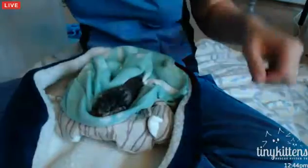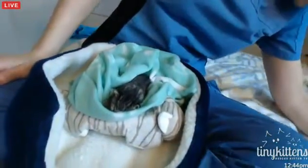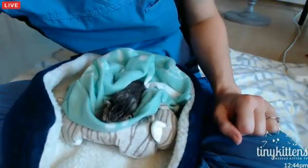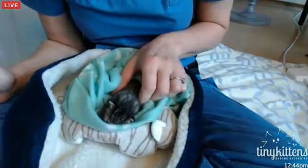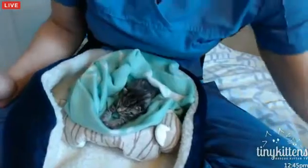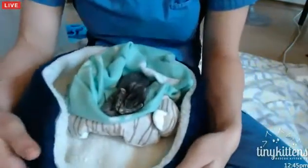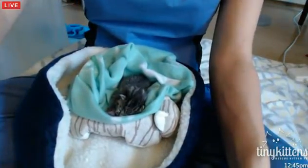So that was about 1 milliliter. Was that pretty tasty? Should we put it back in the water to get warmer? She likes her formula warm. I have to blame her for that. If I can get a better angle.